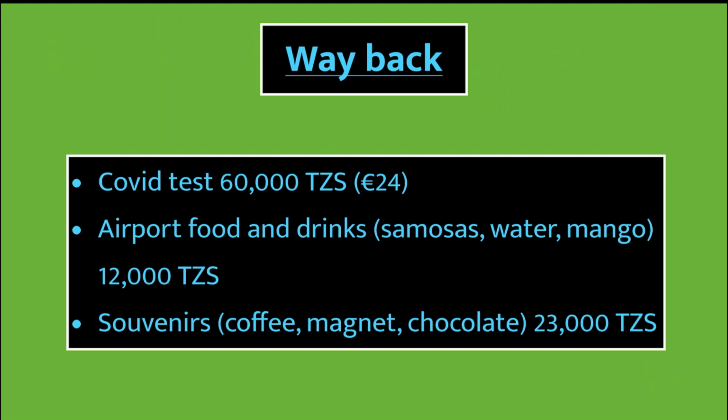And then while we were at the Zanzibar airport, I bought some more souvenirs: coffee, chocolate, coffee for Jeremy, not for me, a magnet, some samosas, and then some dried mango and water.